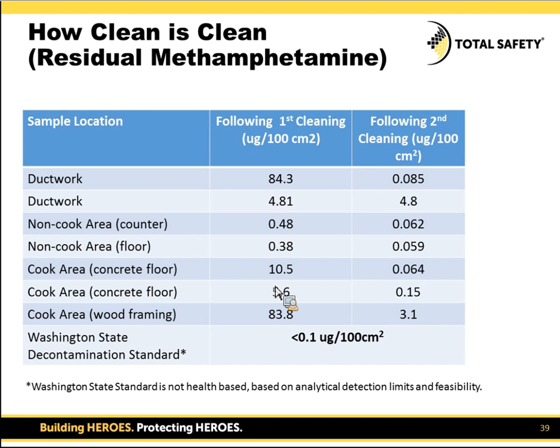You have to consider a number of different things when you're looking at what the clearance standard is. You could just use this hard number that's really not based on much of anything. You could go with the idea that we're dealing with methamphetamine. It's not something that's normally in our environment. It's not like mold that's everywhere. So would you accept any levels of methamphetamine on your floor that your toddler's crawling around on, that they could be exposed to? It may be that maybe you'd accept this 0.1 micrograms per 100 square centimeters on a concrete floor that would have a finished floor put on top of it.